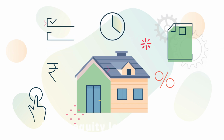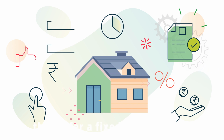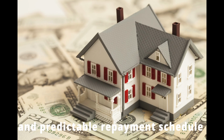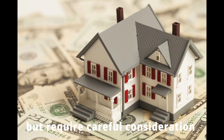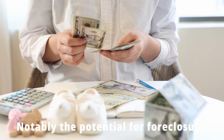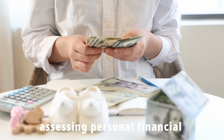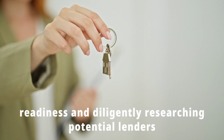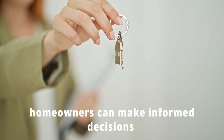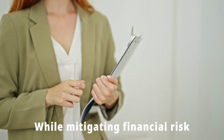Home equity loans can be a valuable financial resource when used wisely. They offer a fixed interest rate and predictable repayment schedule but require careful consideration due to the associated risks, notably the potential for foreclosure. By understanding the mechanics of these loans, assessing personal financial readiness, and diligently researching potential lenders, homeowners can make informed decisions that capitalize on their home's equity while mitigating financial risk.